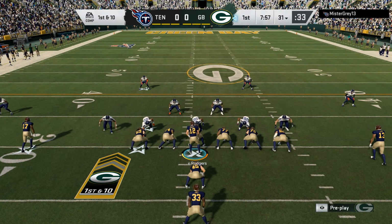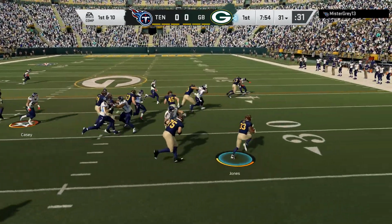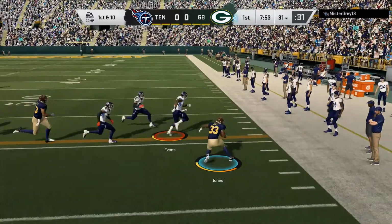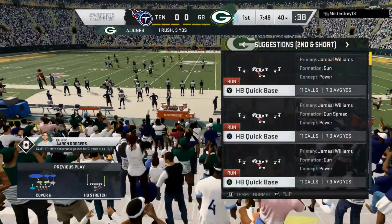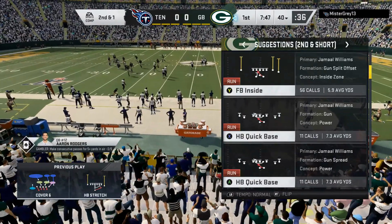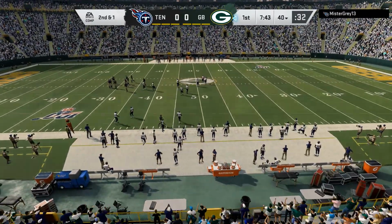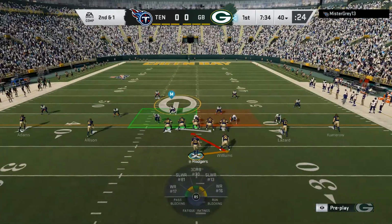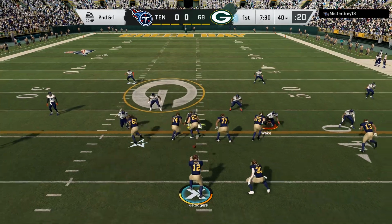First and 10. Now the man from UTEP, this is Aaron Jones. And this will leave him a yard short. Nice pickup of 9 yards on first down. A nice run here early on. It doesn't take a great play caller to realize you want to establish a guy of his caliber with runs like this early because they'll pay dividends as the game progresses.